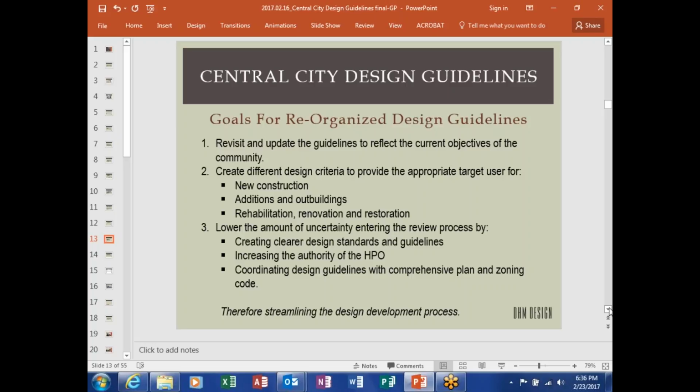So there are 3 different chapters in the design guidelines. One for new construction, one for additions and outbuildings, one for rehabilitation, renovation, and restoration. Make sense? We have a new way of saying, okay, this is new construction. Here's additions and new outbuildings associated with an existing structure. And then here's the rules about rehabbing, renovating, and restoring existing historic structures without reference to new construction or additions. So this makes it a lot easier.